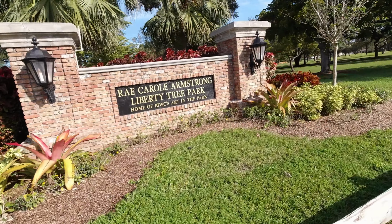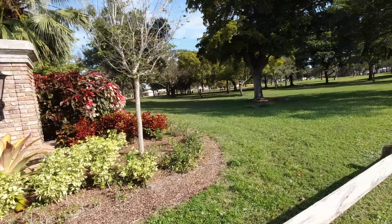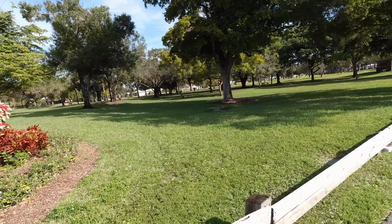Armstrong Liberty Tree Park, home of the PJWC's Art in the Park. They're going to be decorating soon for Christmas, I hope.